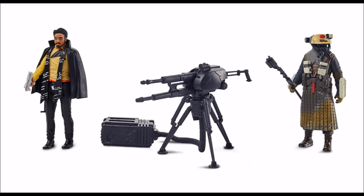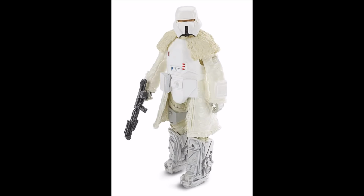Next up, we got Lando with a big gun and some guy that I forgot the name of. Is it the Kessel Guard or so? I forgot the name, but you got a different figure here. Love the design of that other figure. And Lando looks really good, especially in the 5 points of articulation, but the head sculpt on Lando here is really good. So looks like a great double pack, multi-pack here.